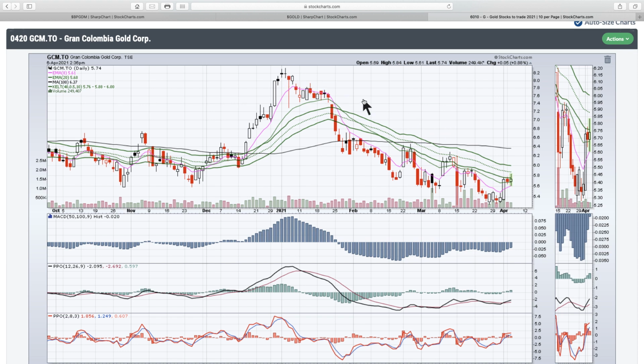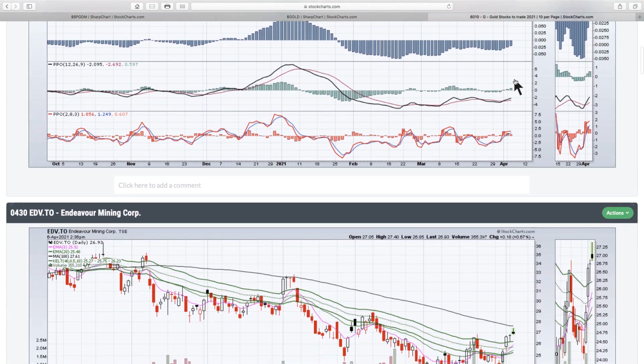Grand Colombia Gold Corp, got your big downtrend starting to break right here. PPO trying to make a higher low, starting to turn up. Haven't quite got the histogram into positive territory. But this stock was $8.20, dropped down to $5.40. You're sitting at, call it, 580. A move up there is 50%, so that would be pretty nice.